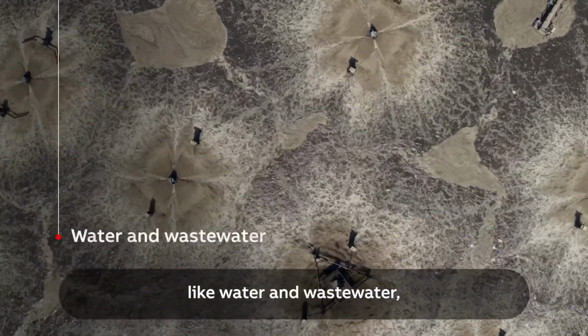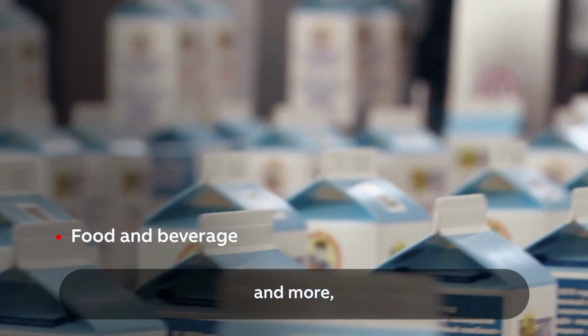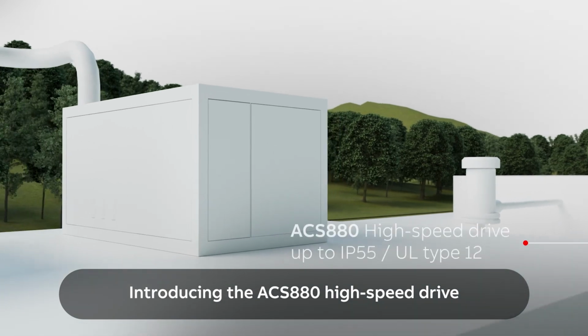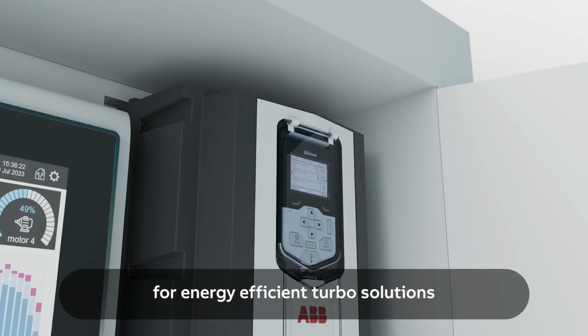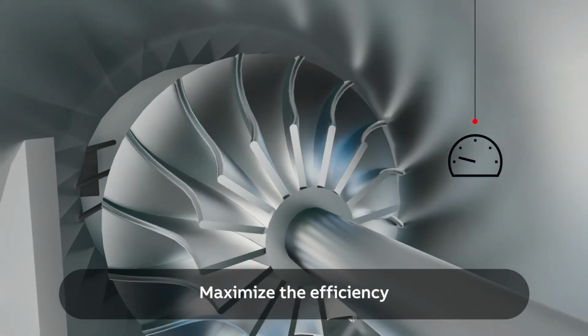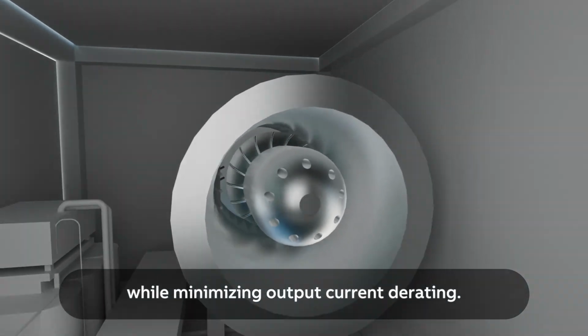Across industries like water and wastewater, HVAC and refrigeration, food and beverage, and more, high-speed solutions are vital. Introducing the ACS 880 high-speed drive from ABB for energy-efficient turbo solutions using high-speed motors. Maximize the efficiency of your high-speed applications while minimizing output current to rating.